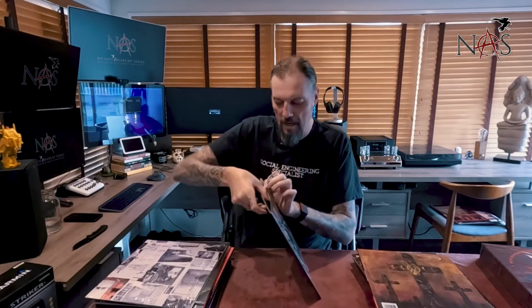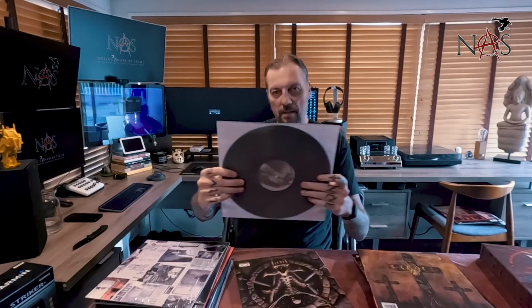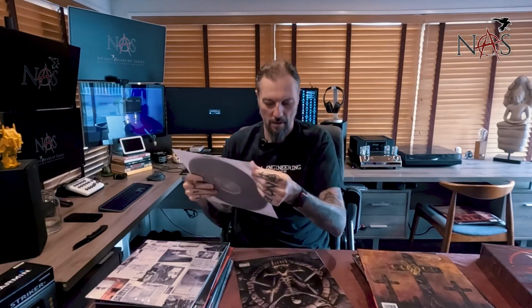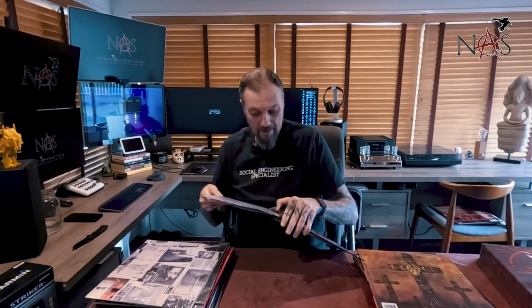Let's see what we got in here. Yeah, it's the same insert. Same 4-panel thing. Let's check the record out. Yeah, I think it's the same record. We got the same thing going here, but better sleeves, better protector. The sound, obviously, that's the most important part.